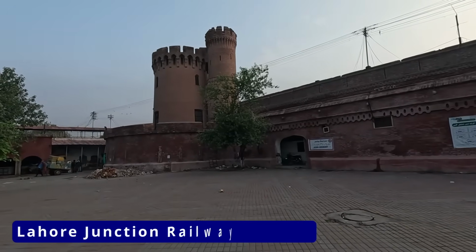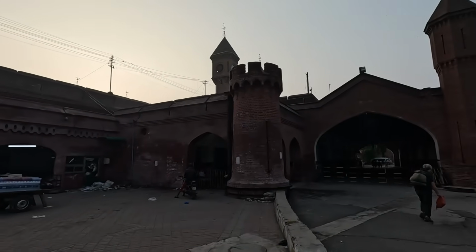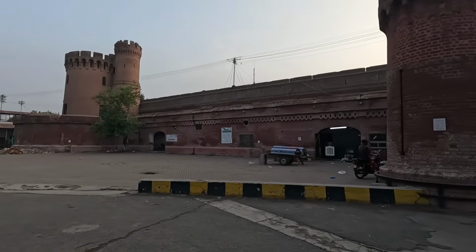This is Lahore Junction, and look, it looks like a castle more than anything. Turrets, and it looks very fortified. Apparently, it was built just after the 1857 uprising, so they built it like a castle to protect the infrastructure here in case of another uprising. Which is amazing. Look at it, it looks just like a castle. Exactly. Incredible.